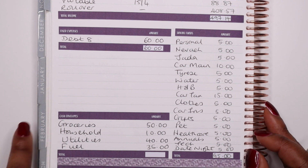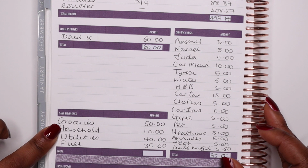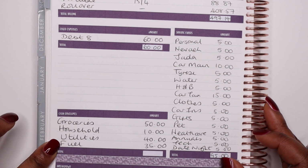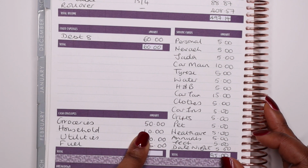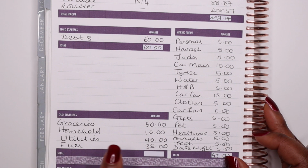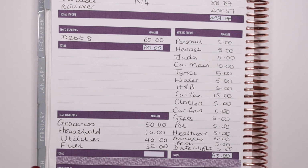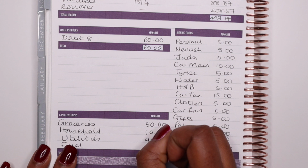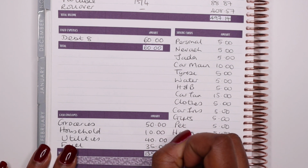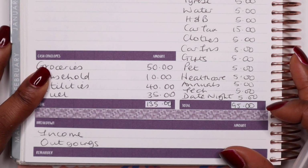Moving on to my cash dividers. So I have cash dividers for my groceries, household, utilities and fuel expenses. So I am putting £50 into groceries, £10 into my household, £40 into utilities and £35 into fuel. In total I'll be putting £135.